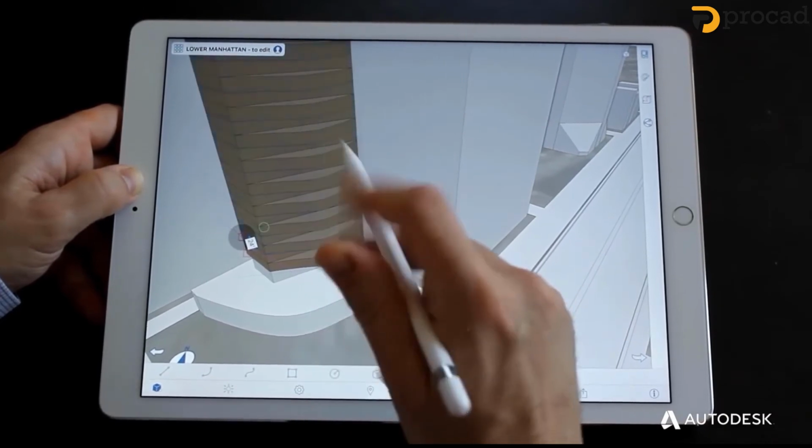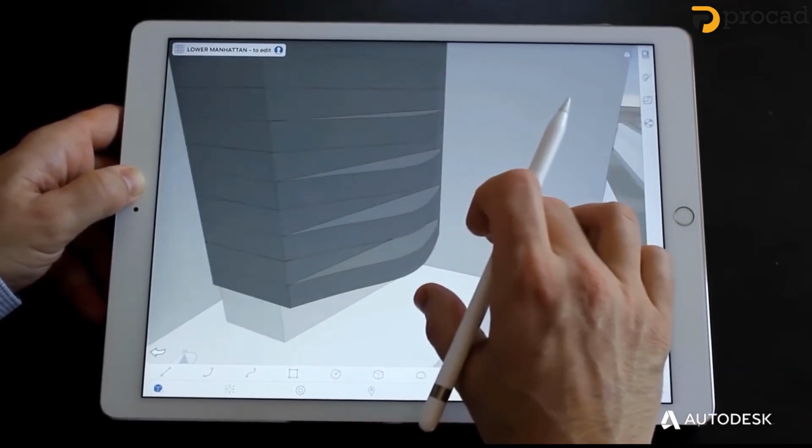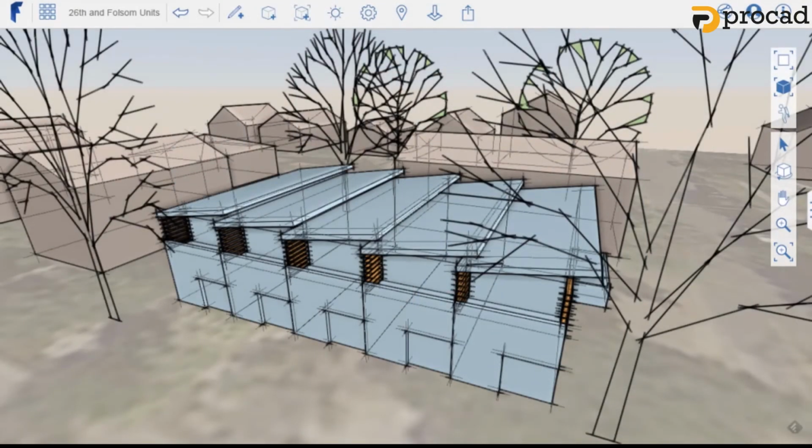Finally, all designs made in Format 360 can be seamlessly imported into Autodesk Revit. With Format, data is seamlessly carried over from concept design to design development and integrates with Revit. You can work in a standard desktop setup for conceptual development driven by architectural sketches.